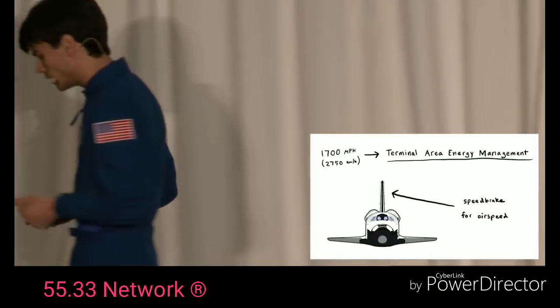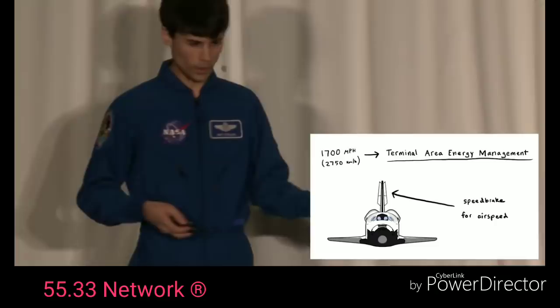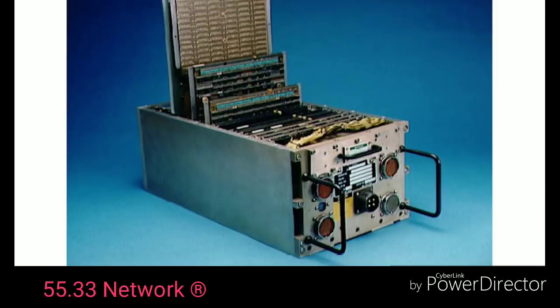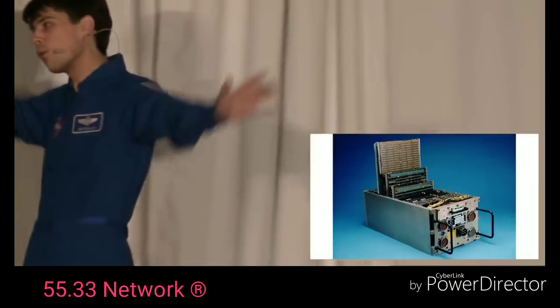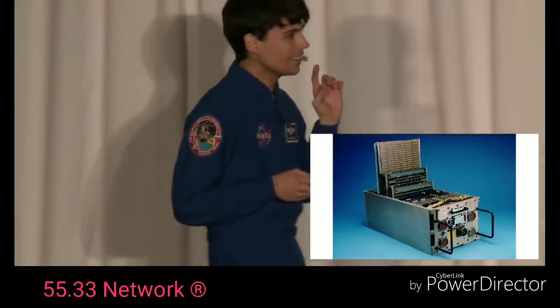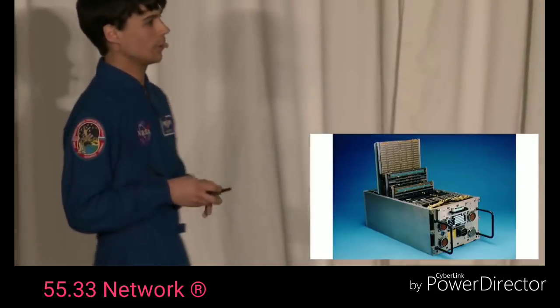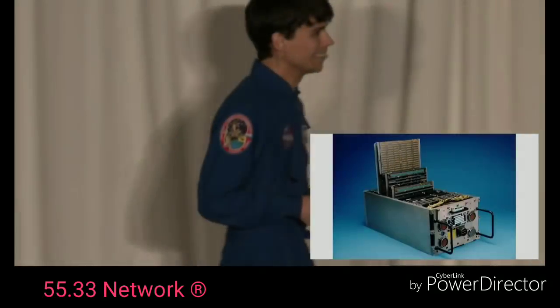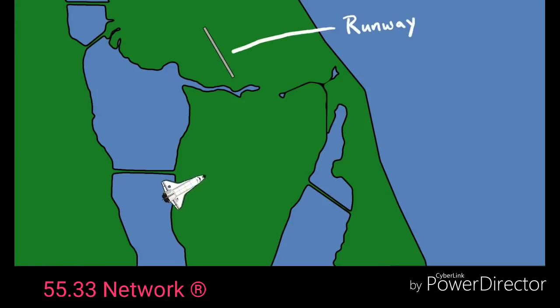So up to this point, we've been running on autopilot. An autopilot run by 5 of these redundant computers, each with a whole megabyte of memory. You couldn't even fit a single cell phone photo on one of these, but it was pretty good at flying the shuttle. But as we get towards the runway, the commander takes over manual flying.